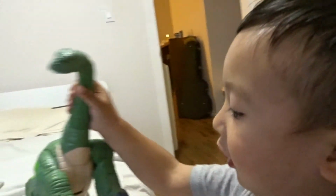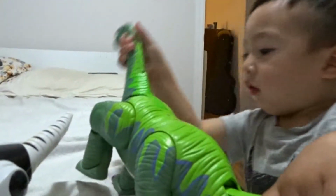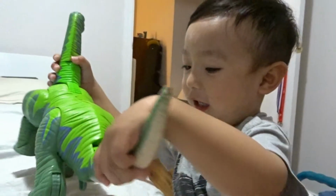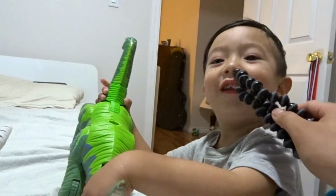Scratching the camera. Oh no, it broke. Uh oh. What are we gonna do, Zach? You broke it. Mommy's gonna get so mad. Zach, what should we do? Hey, excuse me. What should we do? What are we gonna do now? Mommy's gonna see this. Hello? Hello?